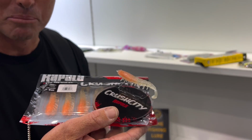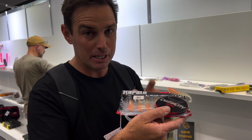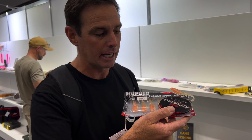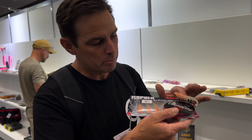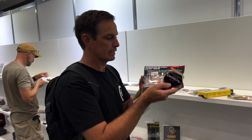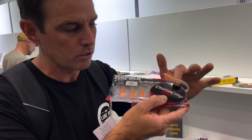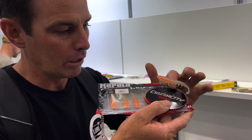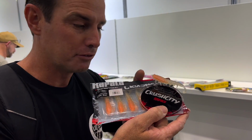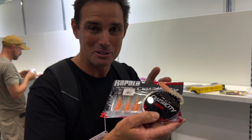I've been talking with the boys at Rapala in the last stages of their release leading up to this show, and Mick Horn's been instrumental in a whole lot of these baits. If you've followed Mick for years, you know he'd be one of the gun anglers in the country, and he's got all these baits coming out with the boys at Rapala. Crush City plastics are coming. It's a little bit like the coastal shrimp from years ago, but way softer and a lot more legs and a lot more action. I'm going to do a review on this lure in the next few weeks to show you exactly how it works in the water, so make sure you stay tuned for that.